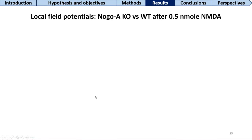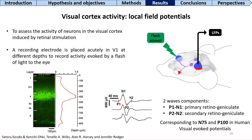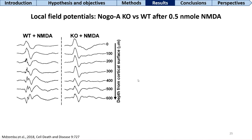So the P1N1, which stands for the primary retinogenic component, and the P2N2, which corresponds to the secondary retinogenic component. These correspond to the N95 and P100 in human visual evoked potentials. And so here we have representative graphs from our two groups: the wild type with NMDA excitotoxicity and the knockout.